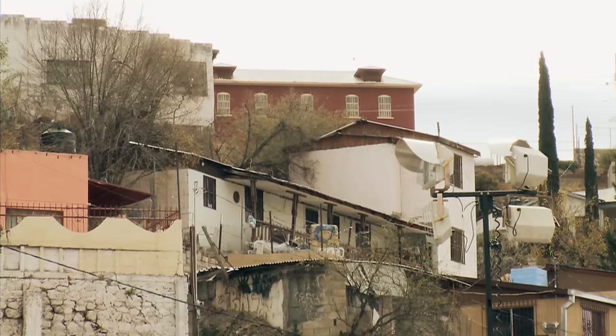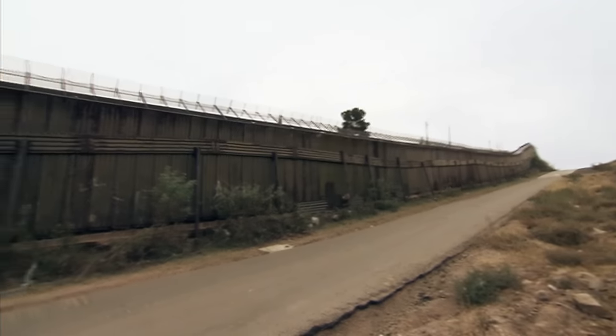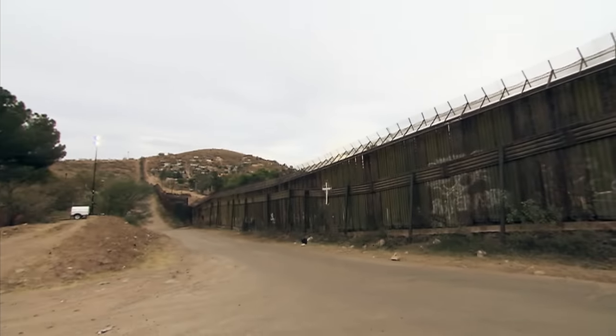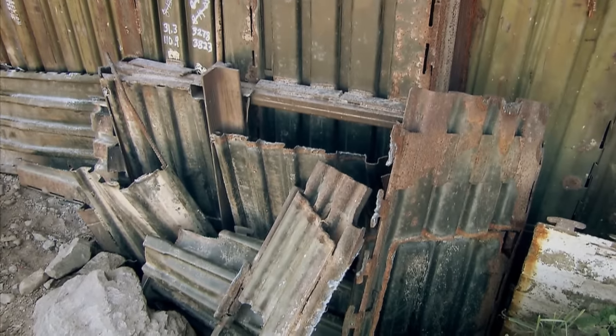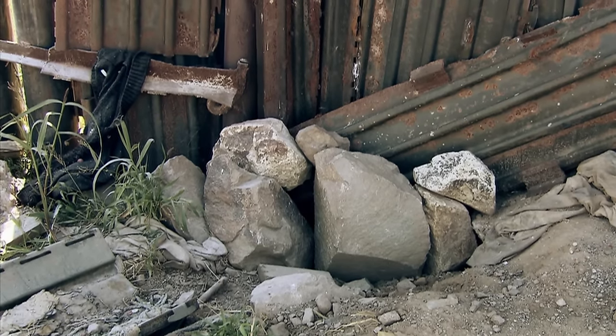This urban area makes Nogales an attractive place to cross for illegals, as it's a quick and safe route for them to negotiate. The barrier here bears the scars of repeated attempts of those trying to break into America. As you can see, there's different patches, different layers where Border Patrol has actually had to come and cover holes that they've already dug into.